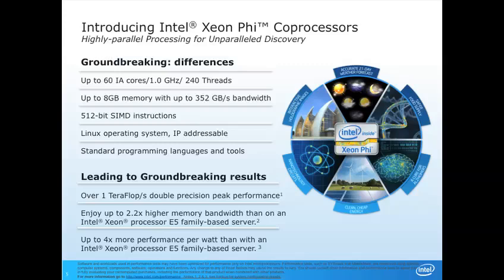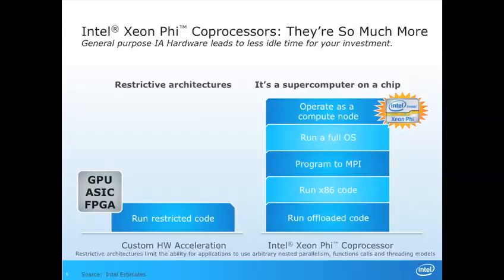Teraflop of performance, 2.2x higher memory bandwidth. It's because there are 4 memory channels versus the 2, so a lot more memory bandwidth. I'm just going to go on to the next slide here. This is a great slide because it helps understand the value proposition that we offer with the Xeon Phi.